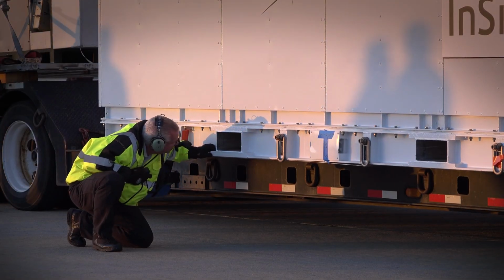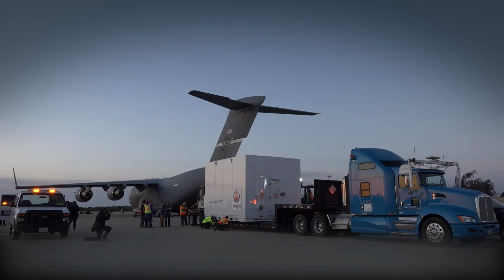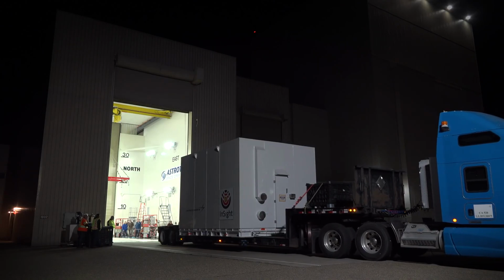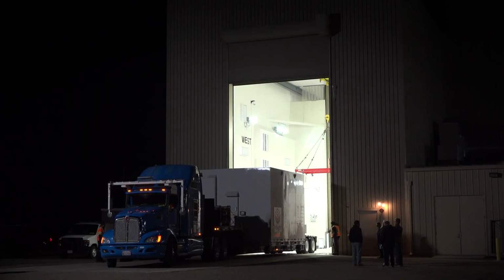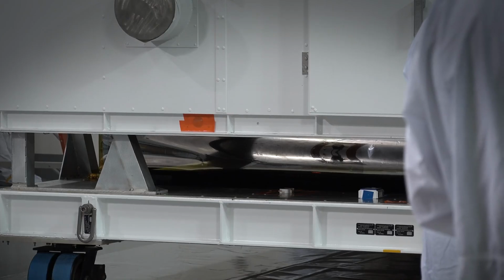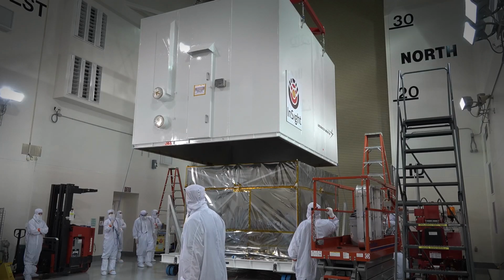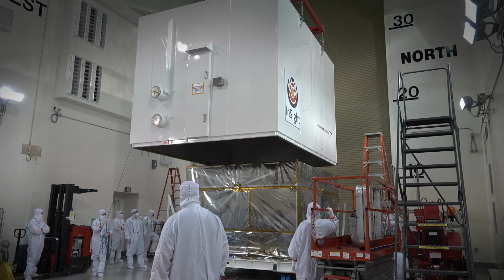What we're going to do is unload the spacecraft really carefully, and then drive it a couple of miles to the Astrotech facility where they have a clean room all set up for us. We've got about 2 months here. All we got to do is clean it up, test it out, put the fuel in the tanks, and bolt it on the rocket, and off we go to Mars.